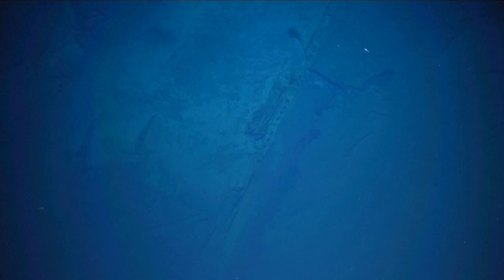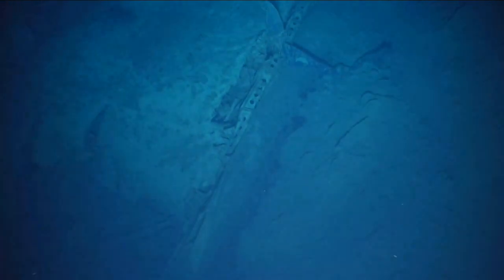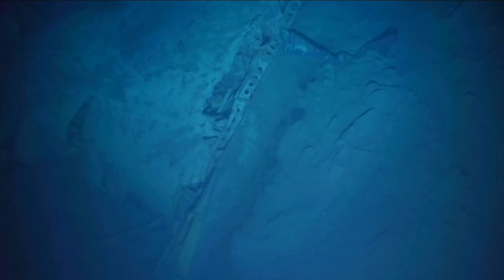I don't know that there's anything to do. It's in one of the safest places for a shipwreck in the marine environment. It's dark, deep, and cold. So I think it's in a pretty good state for being around for quite some time. Okay, thank you very much.